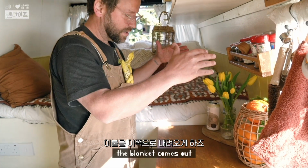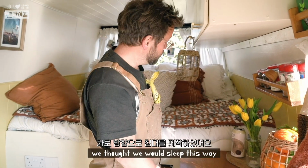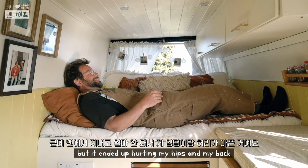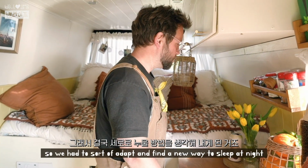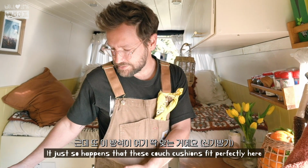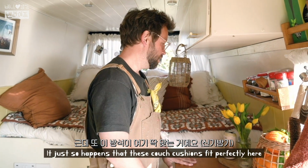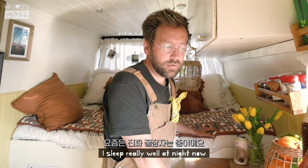The blanket comes out. My feet come out to about here, because when we originally built this van, we thought we would sleep this way, but it ended up hurting my hips and my back, so we had to sort of adapt and find a new way to sleep at night. And it just so happens that these couch cushions fit perfectly here, and it elevates the bed to here. Boom. I sleep really well at night now.